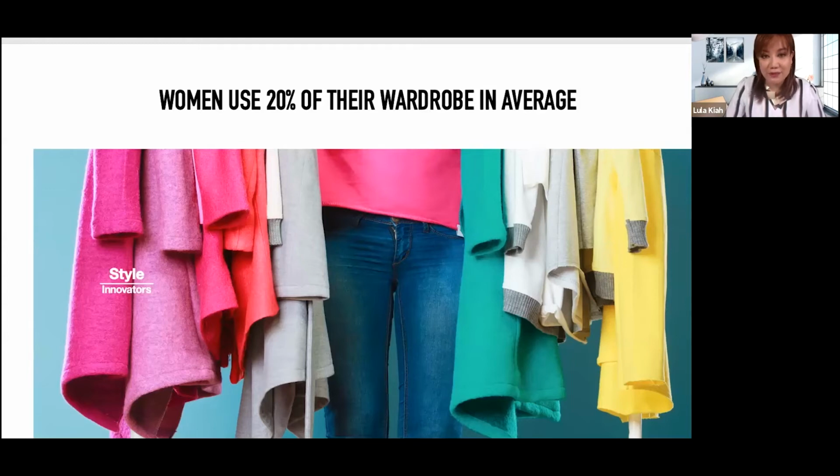We have been doing this for almost 20 years. We have found women all around the world, and that's the average. So it's a concern. I mean, we use only 20% of our wardrobe. You can fill this out. I sent the link to this test. You can do it yourself and see how much waste you have.